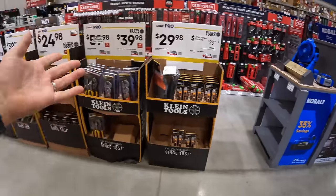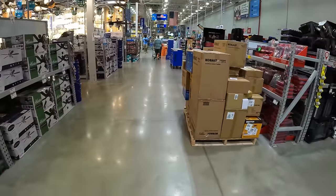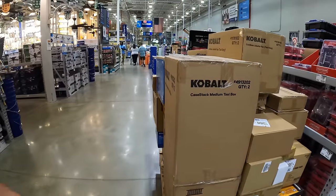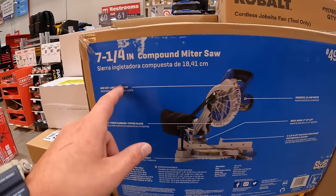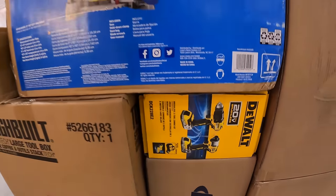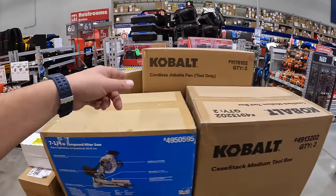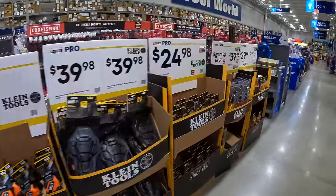Behind me, they have Klein tools. They are still working on new tool displays, Cobalt, Bosch. They're going to have a sale, including the 7 1/4 inch compound miter saw. Some more sales from DeWalt, Craftsman, Flex is in there as well, so I'm excited to see what they are.